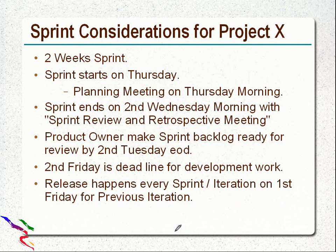Have a look at this slide. I will explain in a short while. I am taking a case study for Project X. Sprint considerations are: 2 week sprint, 2 week iteration.